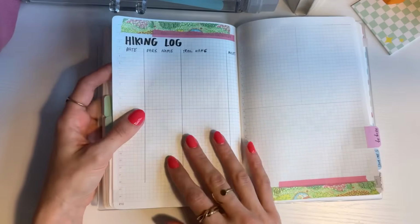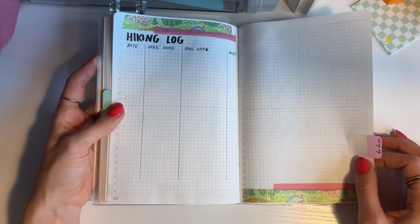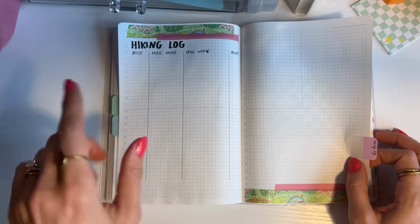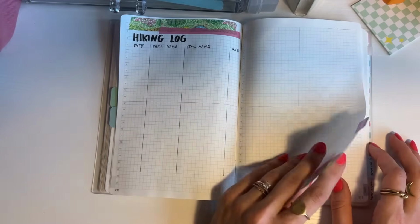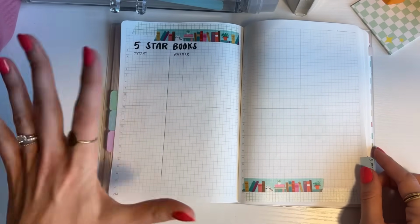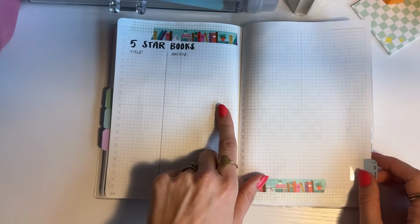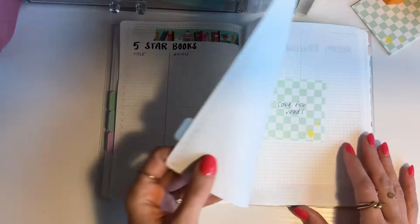And then the next one is going to be a hiking log where I just track places we hiked because I do have my hiking journal, but this will just be a place where I can quickly look and see places that we hiked because we are a big hiking family and we're outside all of the time. This will be a place to put just 5-star books, just to have them all be in one place together. Again, I probably could do a page like this in my Hobonichi Weeks, but I put it here, so we'll see what I end up doing. Who knows?